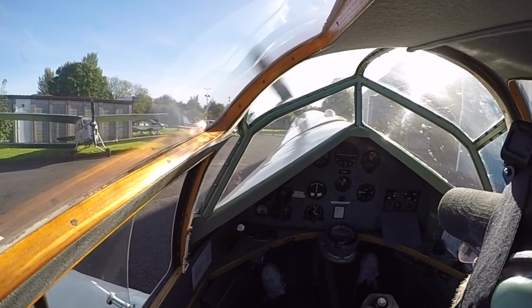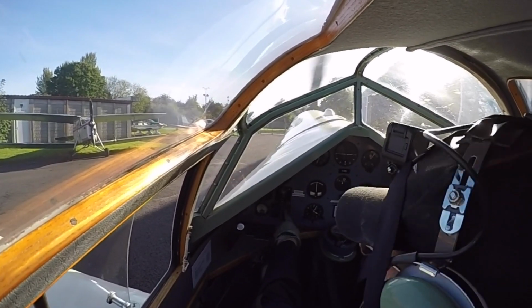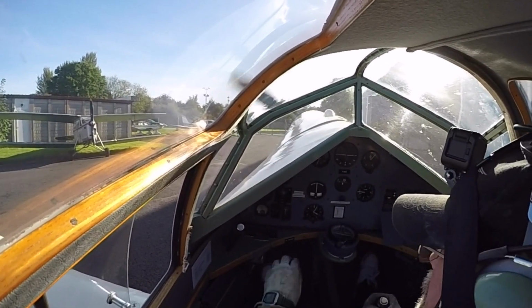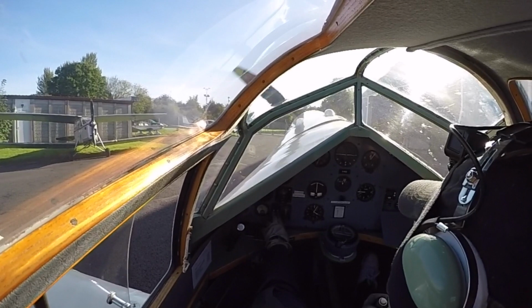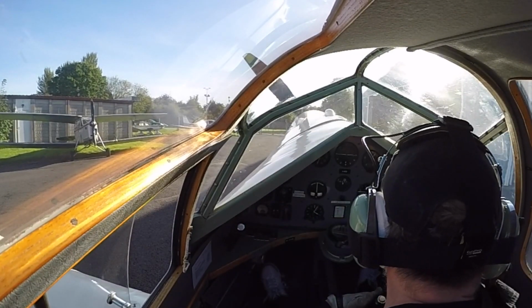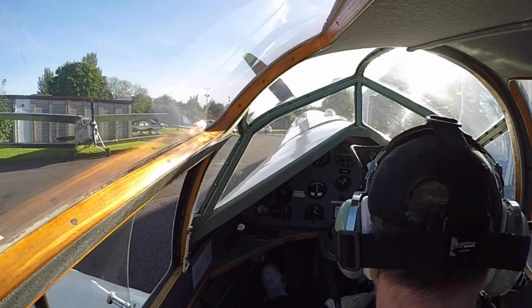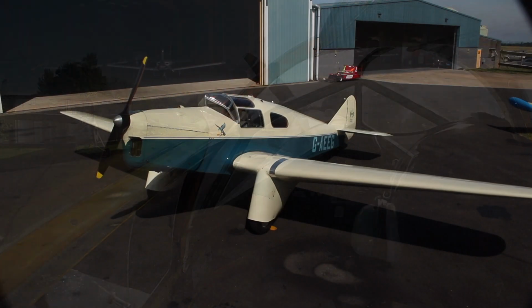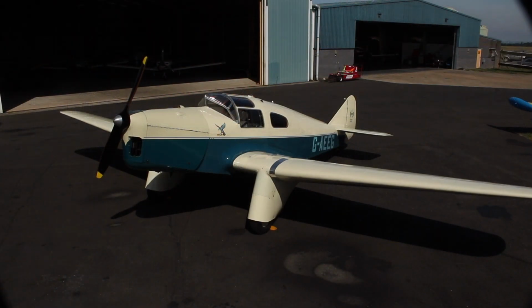Mags are checked for dead cut before stopping. The Miles M3A Falcon Golf Alpha Echo Echo Golf, part of the Biggin Hill Airlines historic collection.